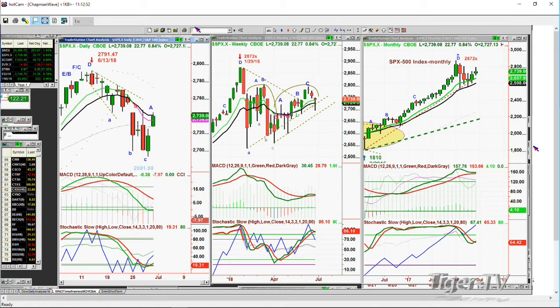Levels to watch in the S&P: going above 2753 would be really good in the next day or two, closing above that. Suddenly falling and going back under 2722, I would say, struggling like crazy.